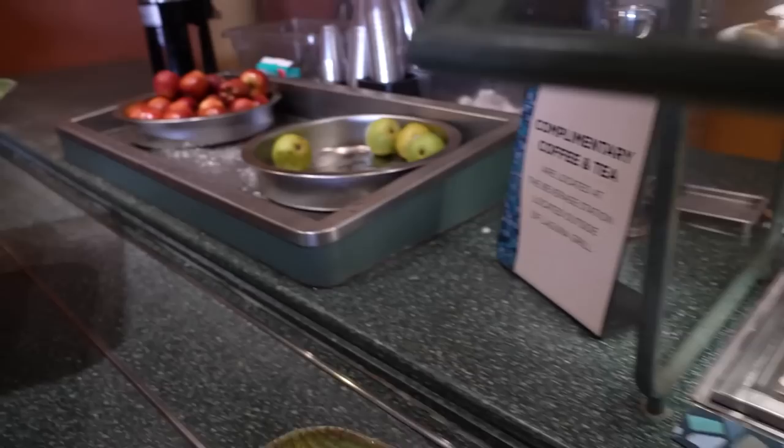Various fruits, and then whole fruits over here too. At lunchtime, they do still have coffee available. No decaf though that I can see. Napkins, forks, and of course, sodas and iced tea. All right, now that we've eaten lunch, it's time for me to go over to the reef, swim with some stingrays.